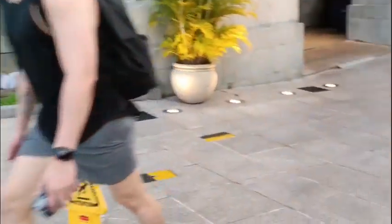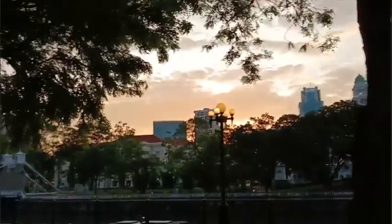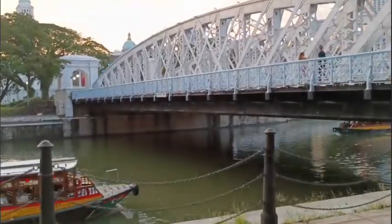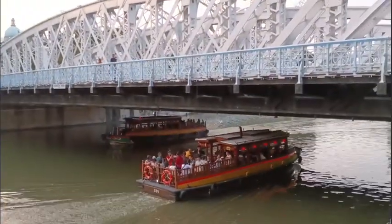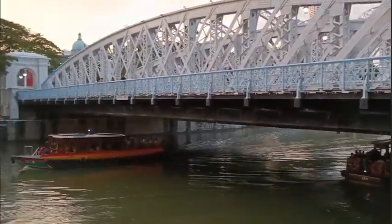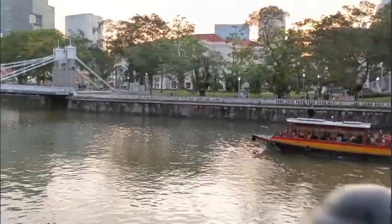Sidewalk is also good for joggers, for everyone who is athletic and has a good fitness lifestyle. Oh, hello, river. Oh, hello, old bridge. Oh, hello, boat. There you see the boats. Hello, tourists. How are you there? Smooth sailing boats. Although they are not sailboats, they are motorized boats. They are run by diesel engine.